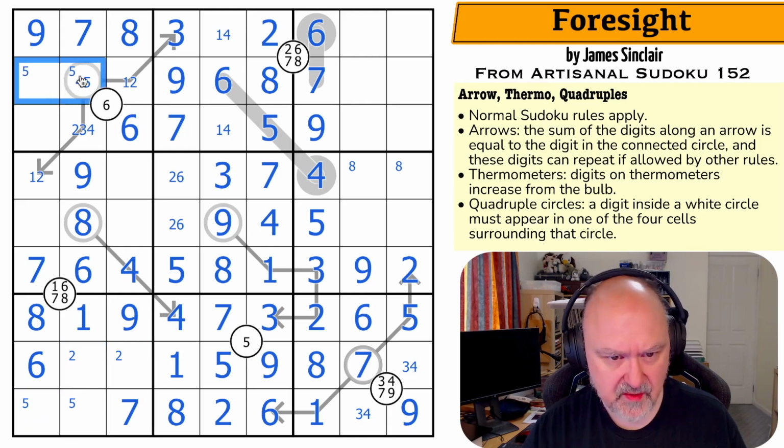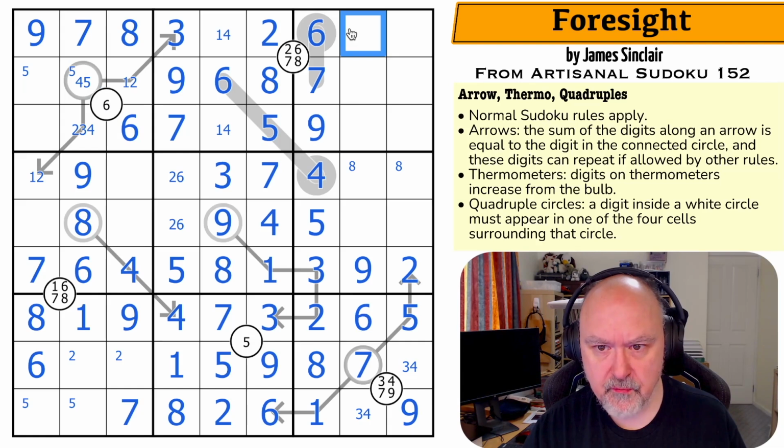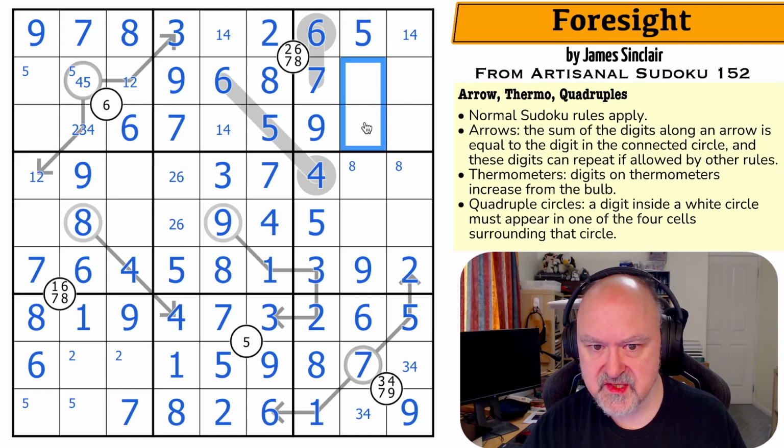Five is in one of those two, which puts 5 right here, because 5 is in one of those two. Where's the 5 in this row? This is 1, 4, 5, basically, for the row, and the 5 can't be there. So this is the 5. 2 is in one of those two.